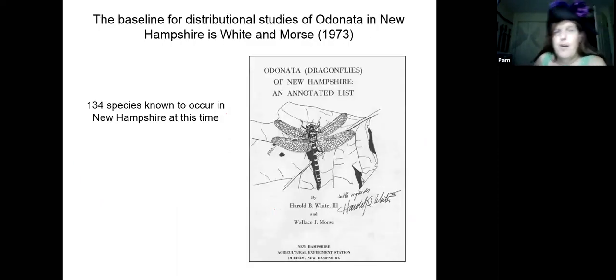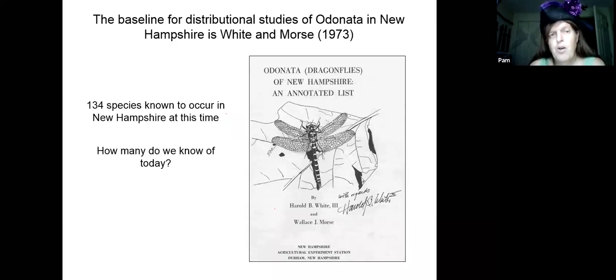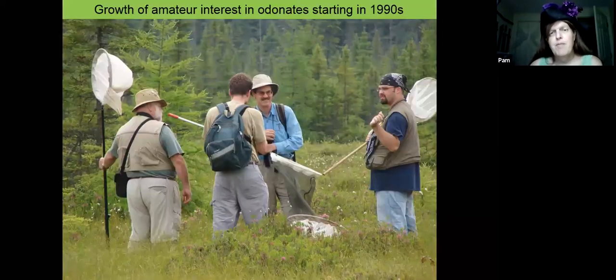This was an effort to update our knowledge of these guys in the state. This little document here was produced in 1973 by some guys at UNH. They documented, based on their research and digging through old records, 134 species known for New Hampshire. As of a couple of years ago, that number is now 165 or 166, which is, you know, we found a bunch, some of which were just missing before, some which have actually expanded into the state in that time frame. And some of the reason for that is because dragonflies have gotten much more popular only in the last 20, 30 years. There were no field guides for them until recently.